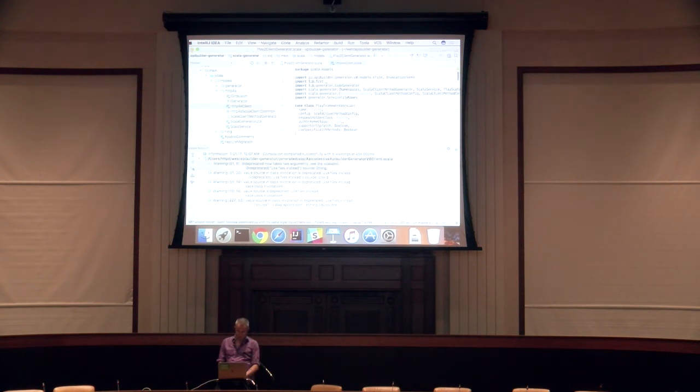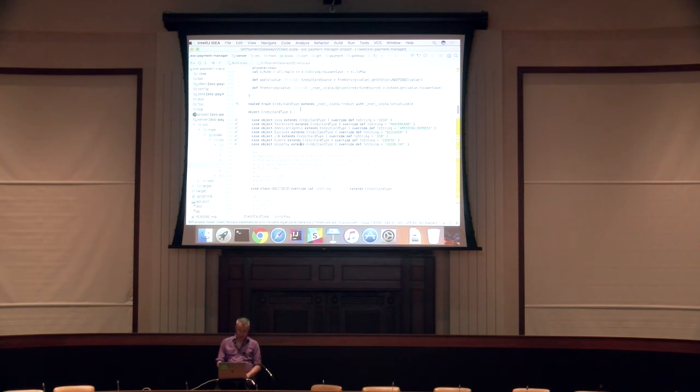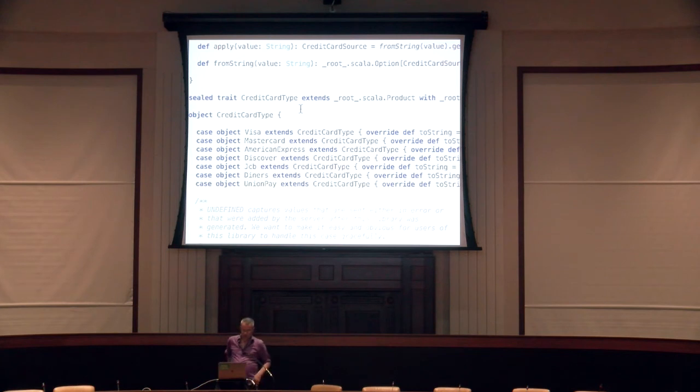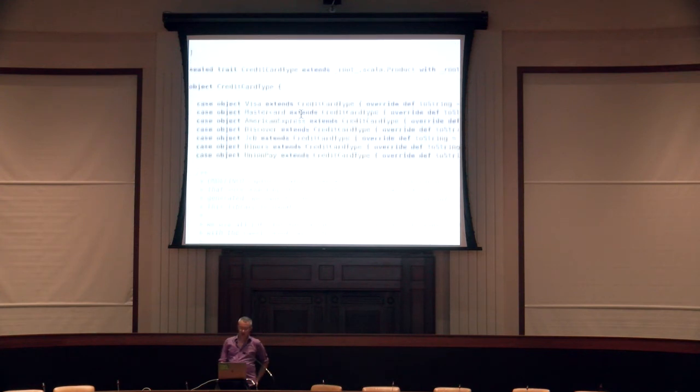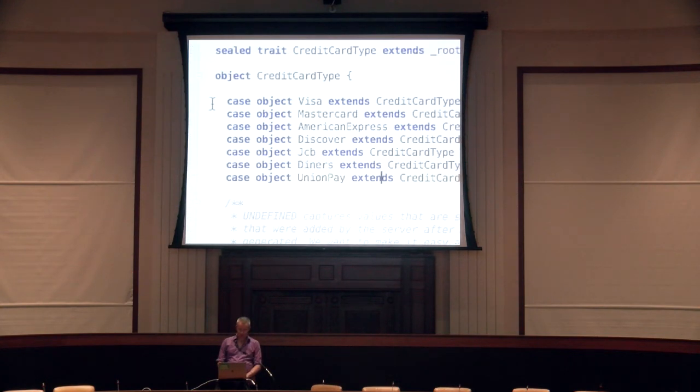Okay, I'm going to switch over to show you what the generated code looks like. It was generated off of a descriptor. So I was talking about credit cards as being something we're working on this summer. And so we have an API descriptor that includes the model for those credit cards. And there's an enumerated type for designating whether it's a Visa card or a MasterCard or something else. And the Scala Generator, this is the output. Let me blow that up a little further, but this is what you get from our Scala Generator.